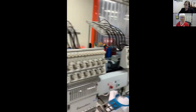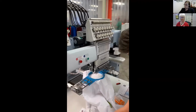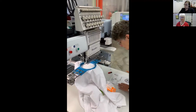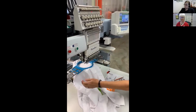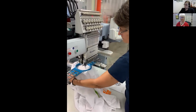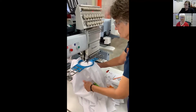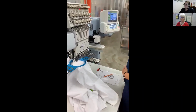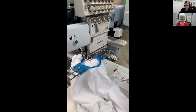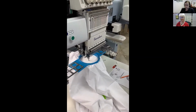You can see there are times that whenever we do police badges, for example, we do a lot for law enforcement. So the police badges that we do can have as many as 30 to 40 color changes. So it's a very technical endeavor back here, and you have to have somebody with a lot of experience in order to get that really good stitch out. We're going to watch the machine as it goes.